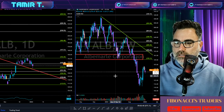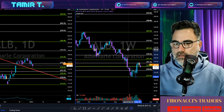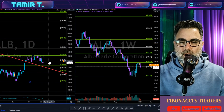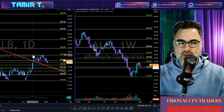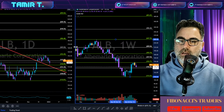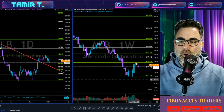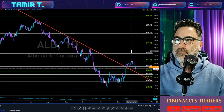Let's see on the weekly how it looks. On the weekly it looks a little bit nasty, but you never know. If you want, you can take long above 143.50. Just remember and pay attention to the 154 area. Very tough resistance. If you have patience, I would wait for a weekly close above the 154 and then boom to the upside, 167 and 183. This is why I always zoom in, zoom out to get a better point of view, and then I can take much better decisions.